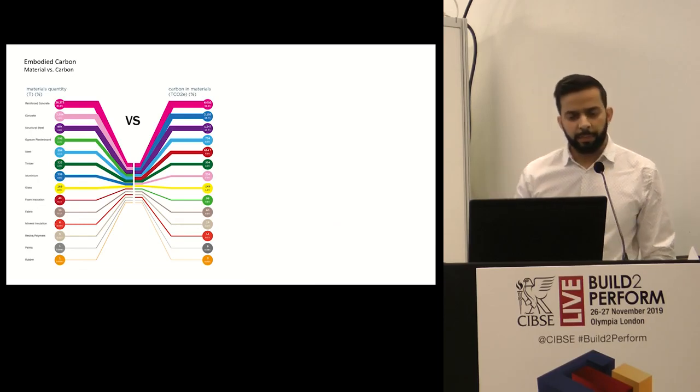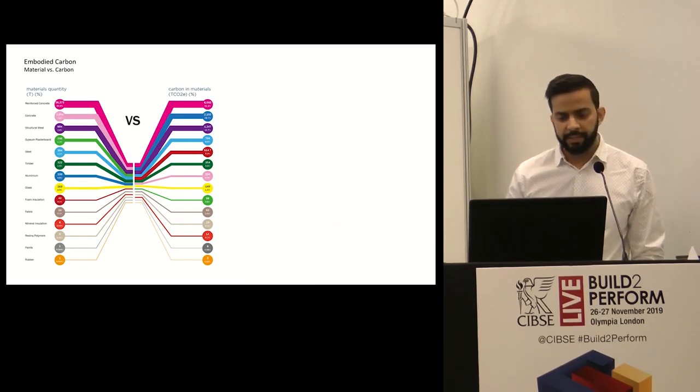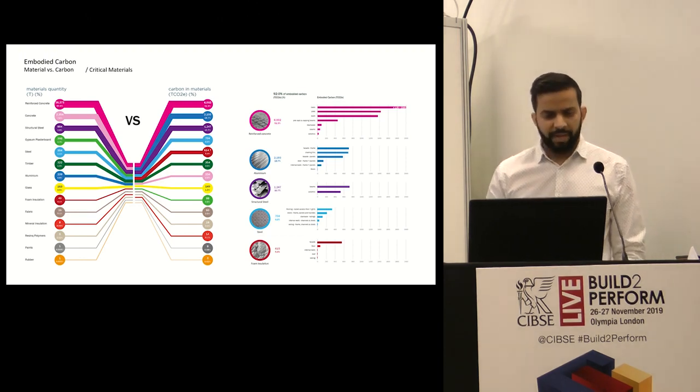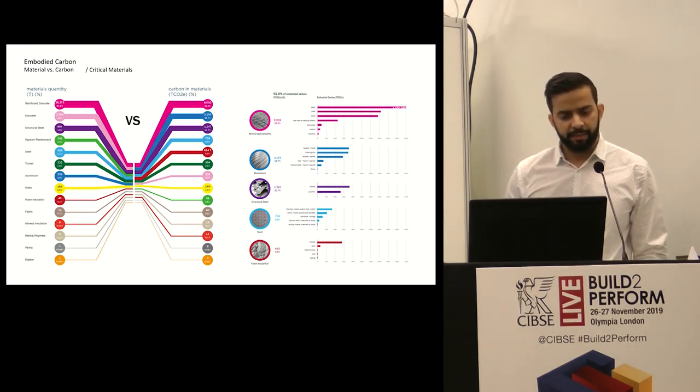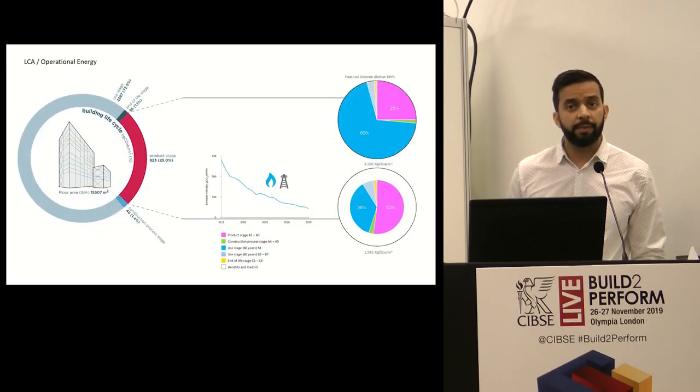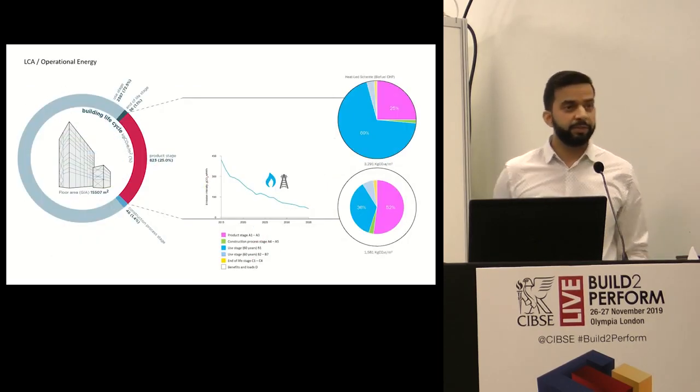The last thing that we did on the project was an operational energy assessment, and we also tested the effect of grid decarbonization, which highlighted the importance of embodied carbon. In summary, the building achieved BREEAM Outstanding in construction. We had 70% of floor area as naturally ventilated, and we were able to reduce embodied carbon by 30%. Thank you so much.